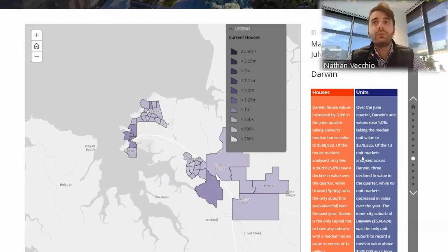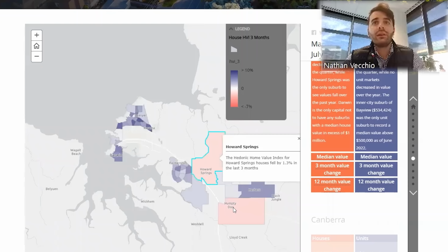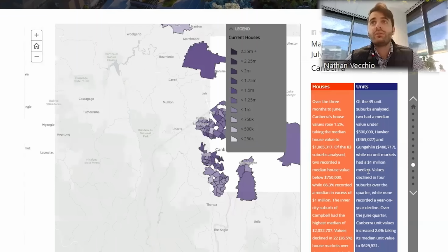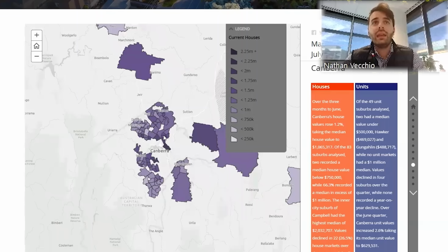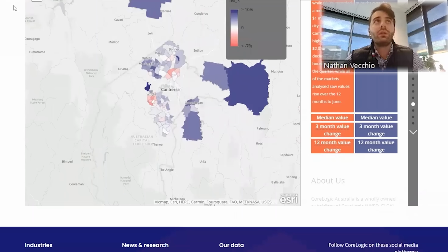Moving on to Darwin, once again, the affordability looks like it's probably one of the more cost-effective cities across the nation. And once again, a couple of areas that are starting to show a fall. There's a 2.3% increase in growth for the quarter that just passed. And then what's next? We've got Canberra as well. Same thing. Again, we're getting a bunch of different data there, and some areas that are starting to record a decline there.